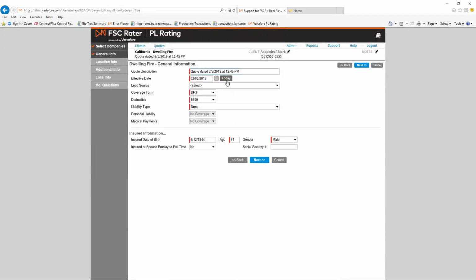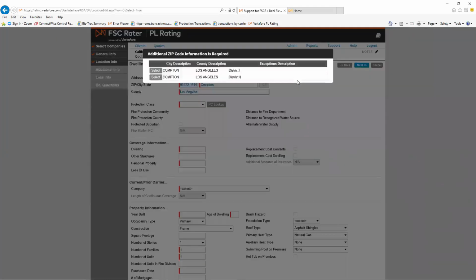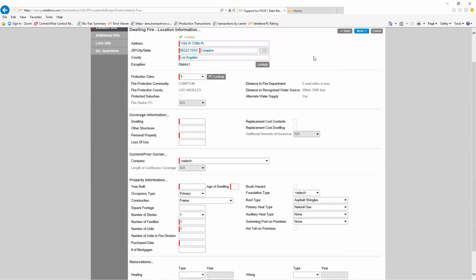There's that general information. If I want to add a lead source on it, you have the basic fire and the dwelling fire here available. What's my liability type? And clicking Next. Because a dwelling fire is normally not the same as the client's primary address, we have to have a location here, and I have an address here. We're going to enter 1104 West 129th Street. And again, the zip code for that one is, and as I click off, you can see here, I get an option. It does do that address lookup, and there you can see this one verified for me. So that's where my client level address did not verify, this one did.